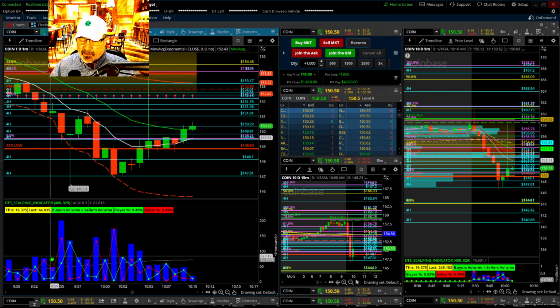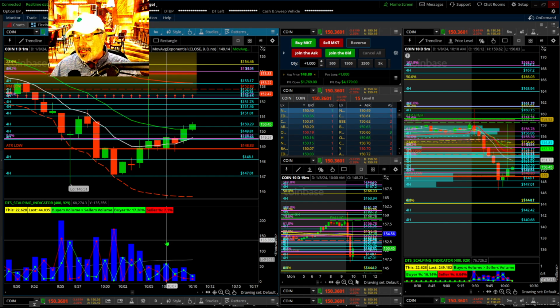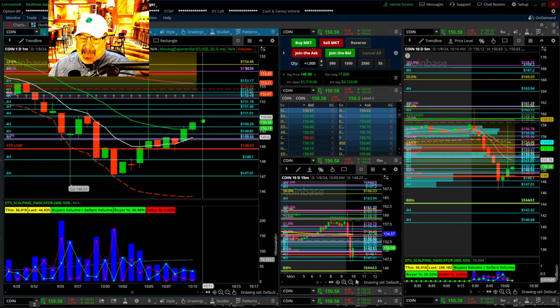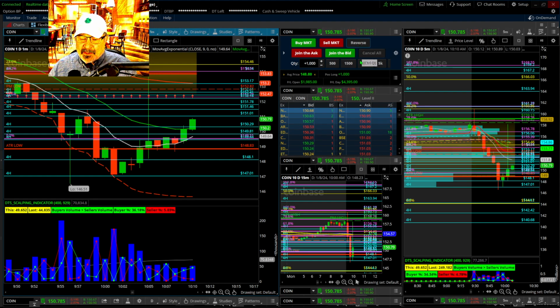You can see from 9:30 to 10 there's a lot of action, particularly when the market opens, whatever time frame you have. So I've got to watch this close because there's a pretty big gap here, and it did turn around here at 151. So I'm getting ready to reverse. You'll see me reverse a lot. It depends on the strength that it hits.